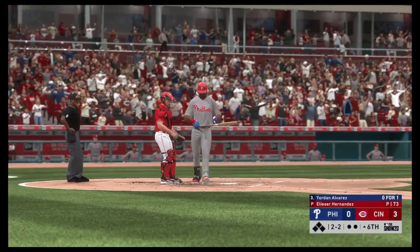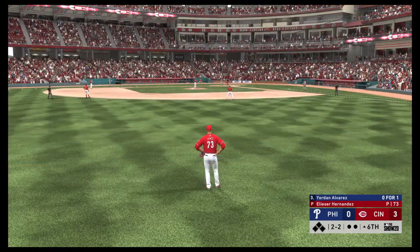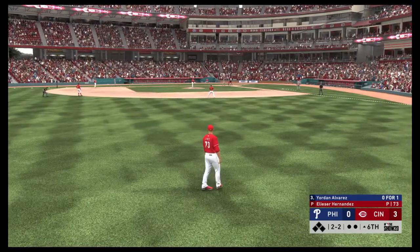All set for the start of the inning, and standing in is the veteran outfielder, Yordan Alvarez. Yordan Alvarez. Here now the 2-2.